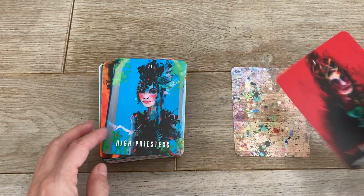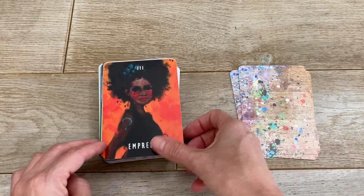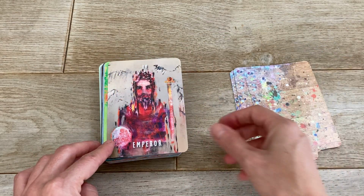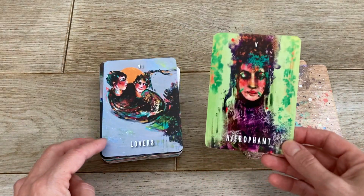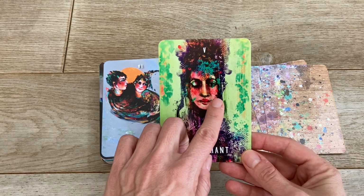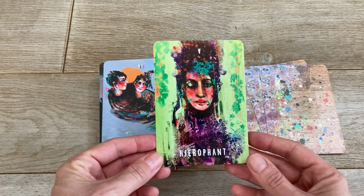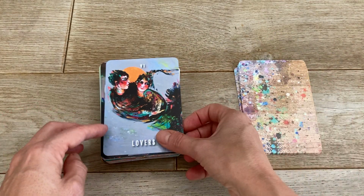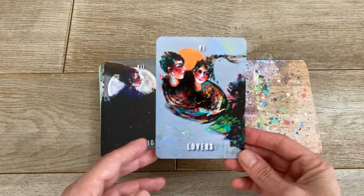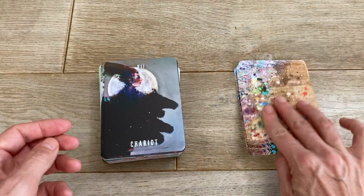So here we have the Alchemist, High Priestess, the Empress, Emperor, the Hierophant. And I love some takes on this. Here you can see that the Hierophant has one eye open, one eye closed. So you can really go off with the inspiration. This reminds me very much of Marc Chagall's painting, The Lovers.